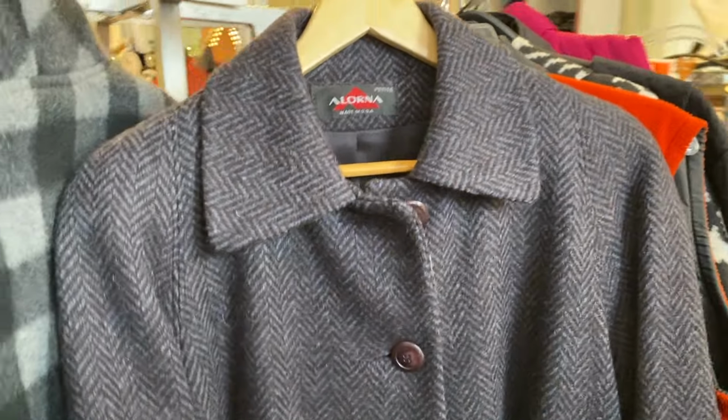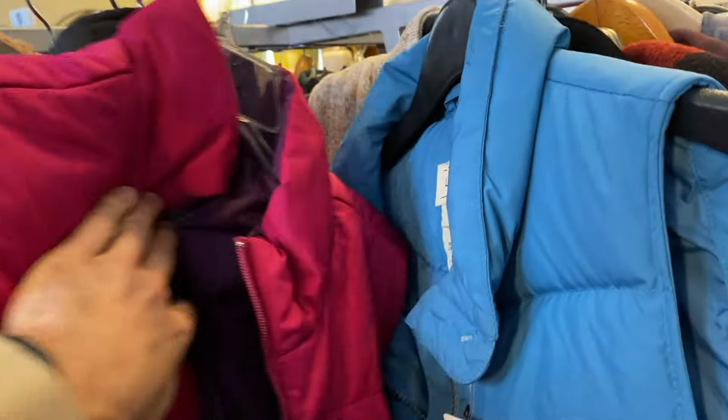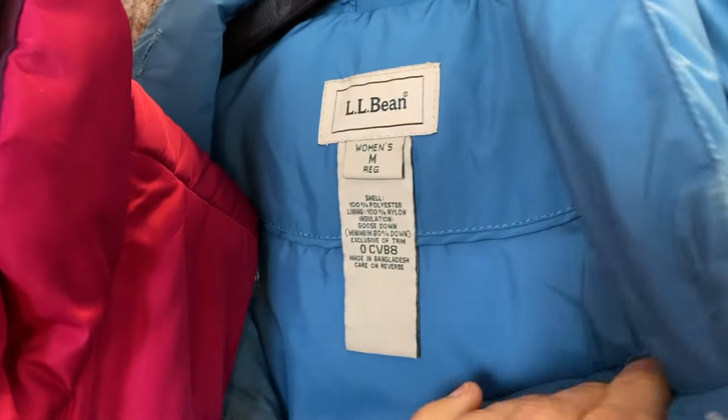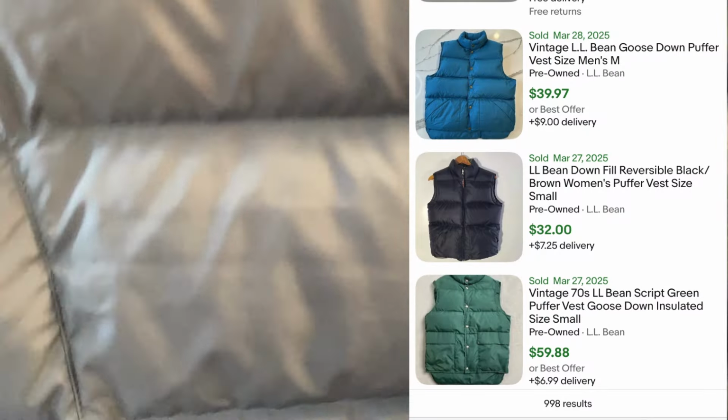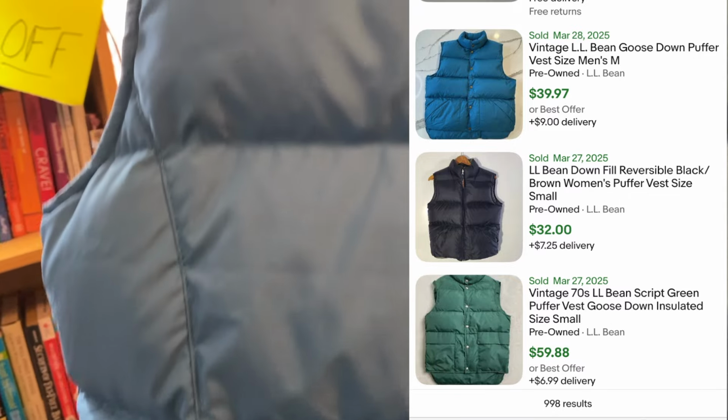And then I find these LL Bean puffer jackets. LL Bean is kind of a brand that, you know, some stuff has value, some stuff doesn't. These puffer jackets actually do pretty well. And I was happy when I found them because they sell for like $35 to $45. But this one just had a lot of stains. I ended up putting it back. Just unfortunately, there's too many stains that I don't know if I can actually get out.